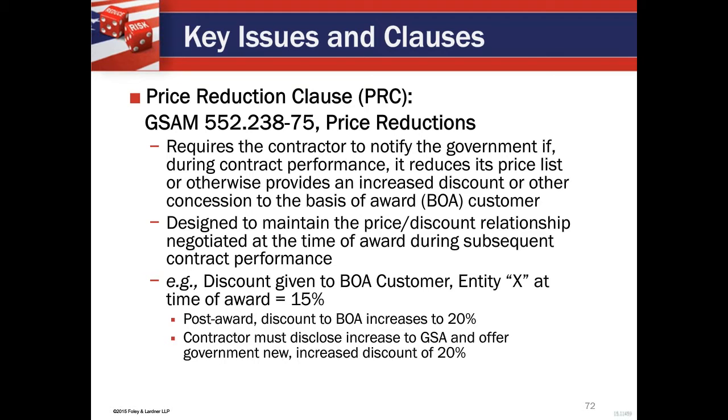This requires the contractor to notify the government if during contract performance it reduces its price list or otherwise gives some sort of discount or concession to the basis of award customer. As I said earlier, you have your CSP, and you're going to negotiate as part of the contract who this basis of award customer is. It does not necessarily need to be the customer that you give the lowest price to. It's whatever the comparison is vis-a-vis the government. You also don't need to give the government the same price as the basis of award customer.